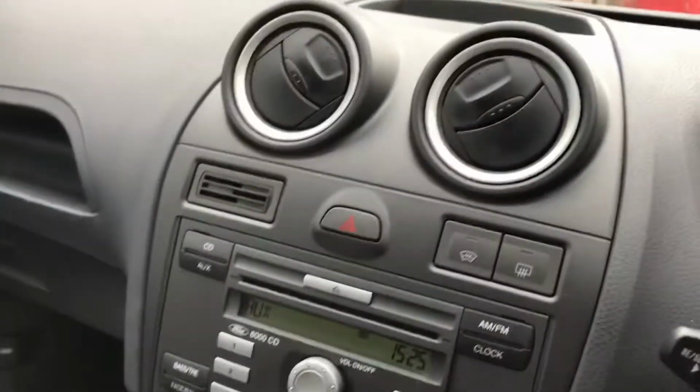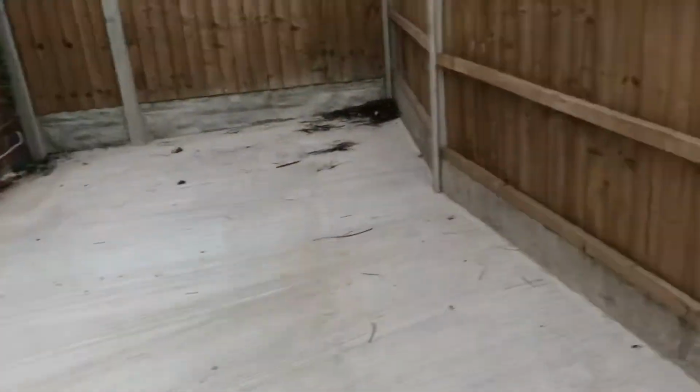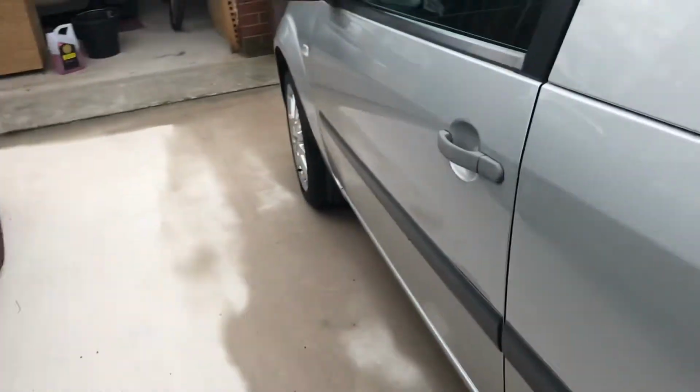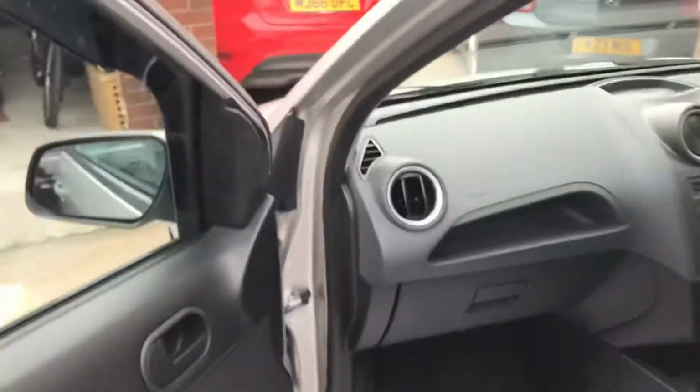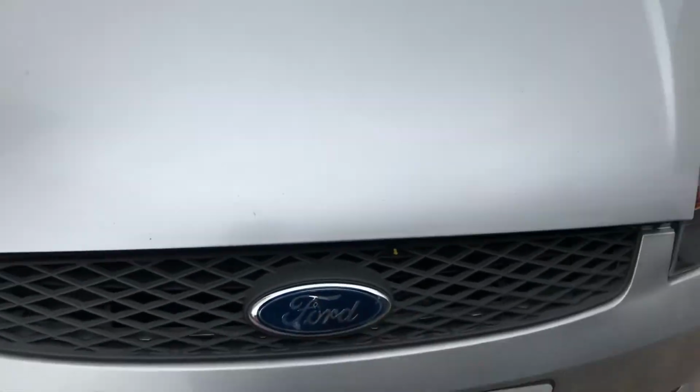I'll show you the engine bay. I don't know why, but people like to see these things. So if I flick this here, a second, I'll get around to the other side because I can't bend that way. So just flick this. There you go. These you just pull. Little tab here, and then this comes up.